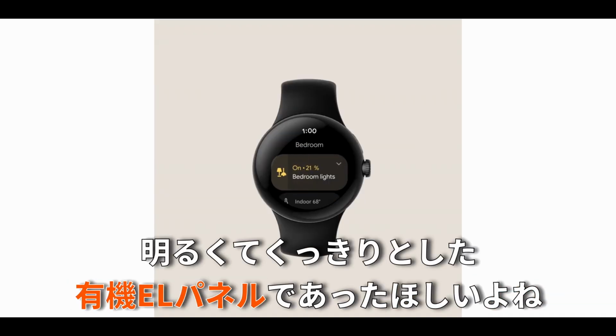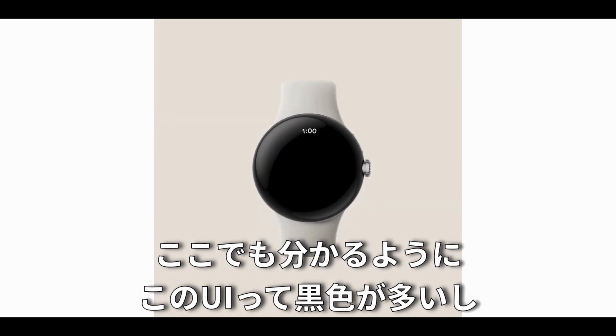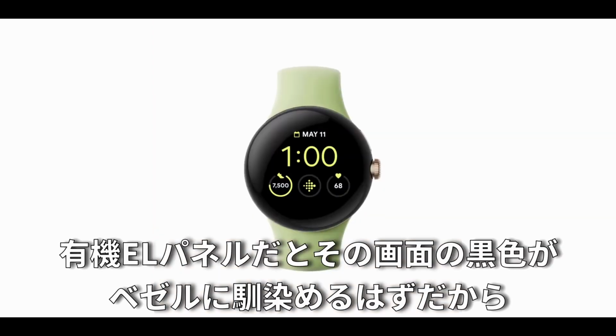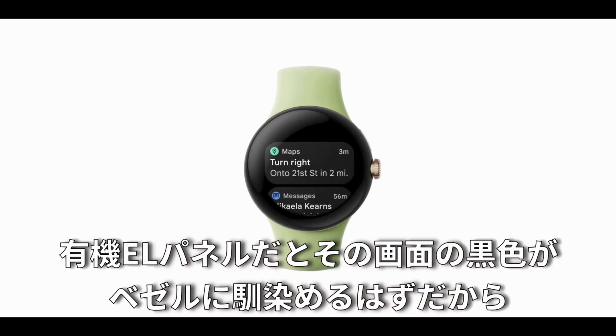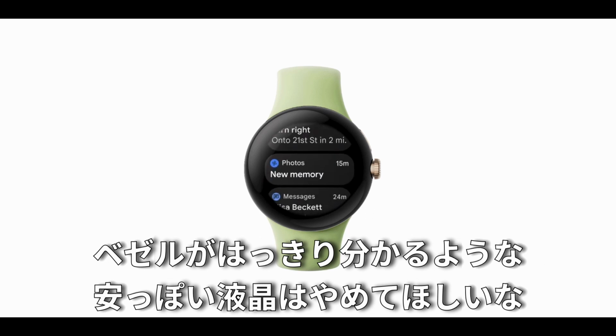Like, I'm hoping it has a bright, efficient, crispy OLED display. This UI they're showing has a lot of black, and the black bezel clearly goes all the way around. So I'm hoping that it's an OLED so it can sort of seamlessly blend into the bezel instead of being really obvious and ugly like a cheaper LCD.